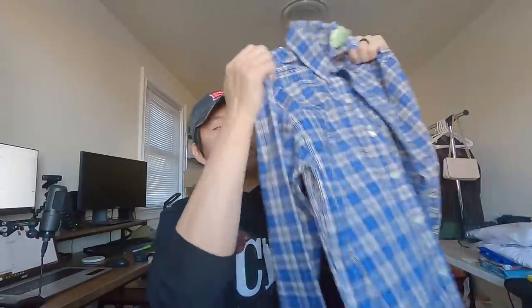I picked up an LL Bean casual button down shirt. Typically when I look for these, I pick up ones that say wrinkle-free or wrinkle-resistant, but just another bread and butter item here. I'll probably get like $25 shipped for this.